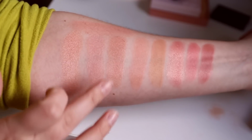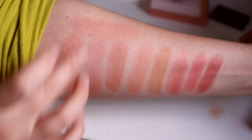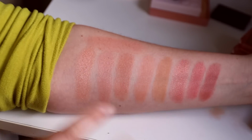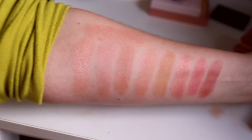It already looks a bit darker, more patchy because of the color. And then these two, I think, are similar colors. It's just the texture is off. And for me, the ease of application and the effect on the skin is what makes me love this. So the front runner so far is the Laura Geller Baked blush.